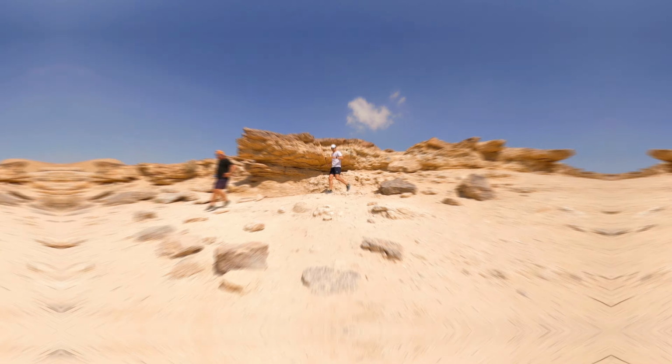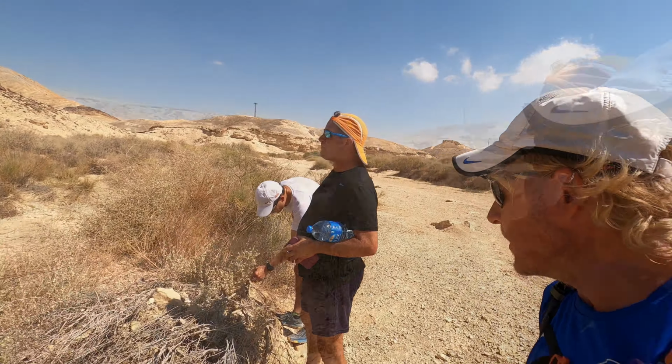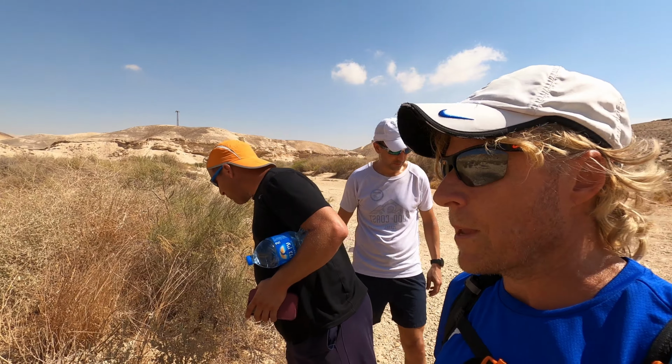Start the watch. On your marks, get set, go. Whoa. Great start. Okay, we have drunk a lot of water at the beginning of this hike, and what we'll do now is we'll just take a few of these maluach, saltbush. Get those minerals in.